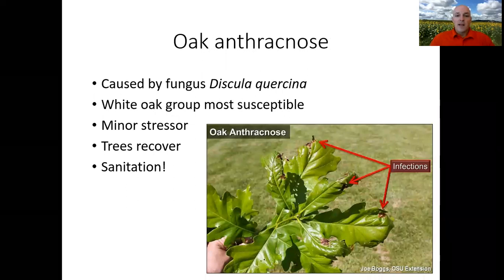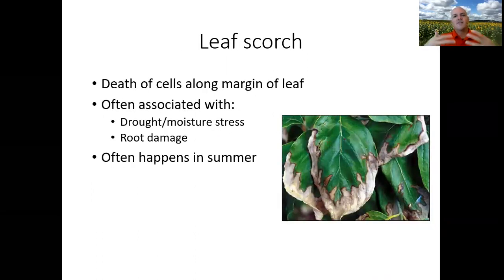Now we have anthracnose. This is a fungus, right? It causes leaves to curl on the outside, oaks especially. Again, it curls on the outside and browns. And so we also get questions about leaf scorch, right? What makes our leaves look icky? Anthracnose is one, the fungus that causes the curling. Leaf scorch, though, is just the death of cells along the margin of the leaf.